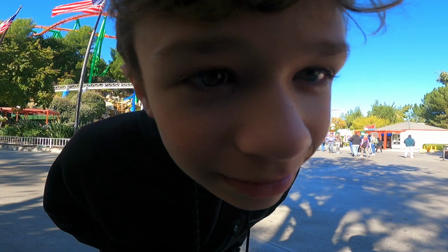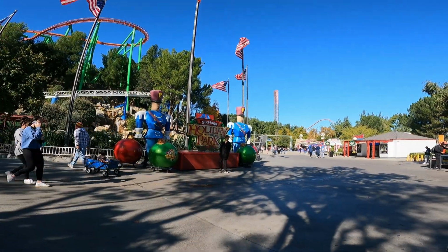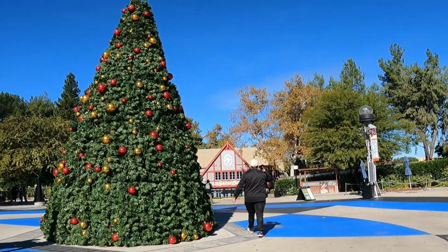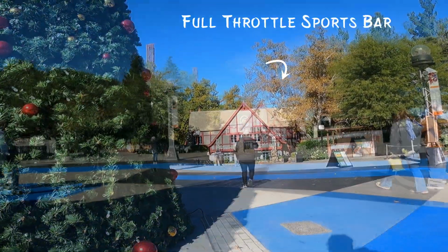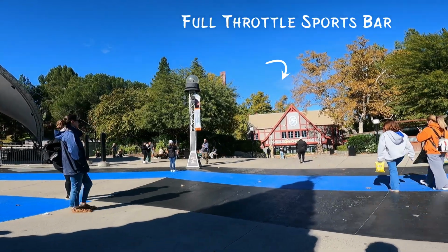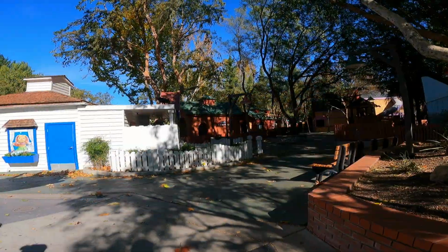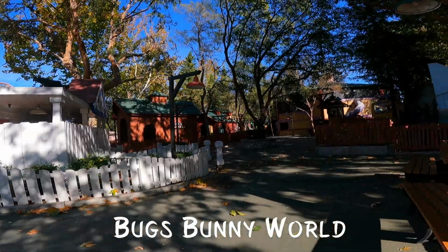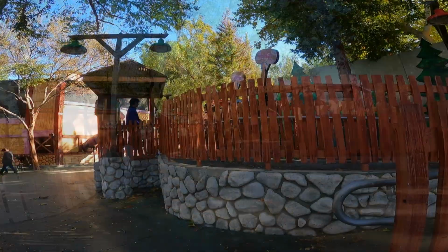To the hallway in the park and let me see. Go get your mom's picture. After posing, Parker and Nate ran off for another ride, and the rest of us headed over to Goliath. Take note of that sports bar. We'll be back there later. But first, Bugs Bunny World, where we first noticed that it wasn't just the roller coasters that were empty.